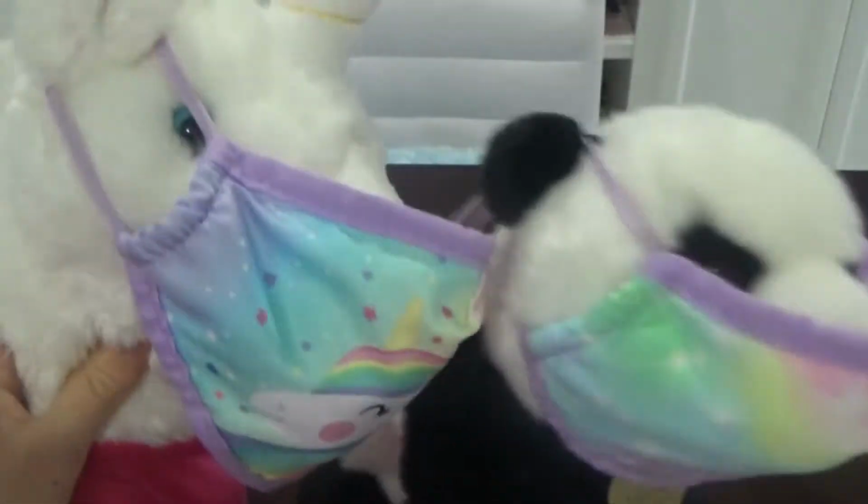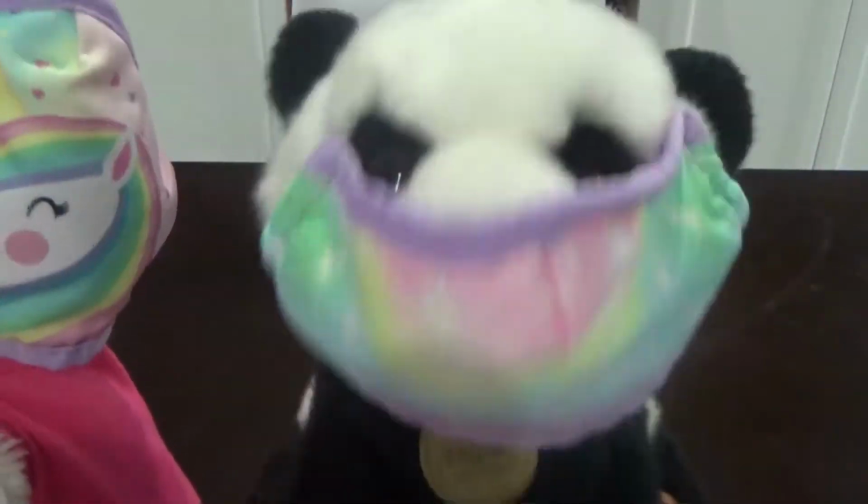3, 2, 1, go! Wear your mask wherever you go. Wear your mask when you go to H-E-B and vacation and Walmart and Target. Go everywhere you go. Wear your mask. Wear your mask wherever you go. But not home.